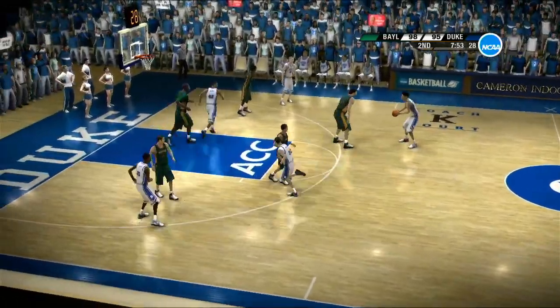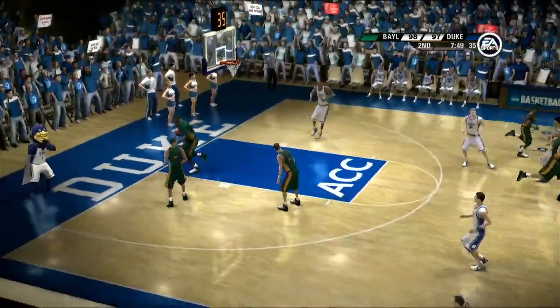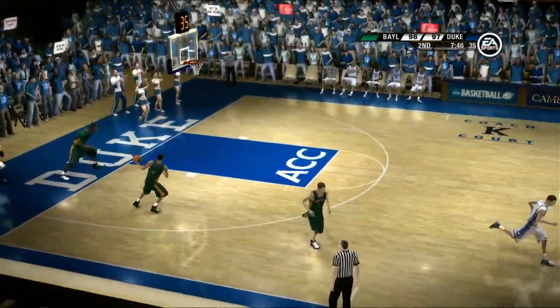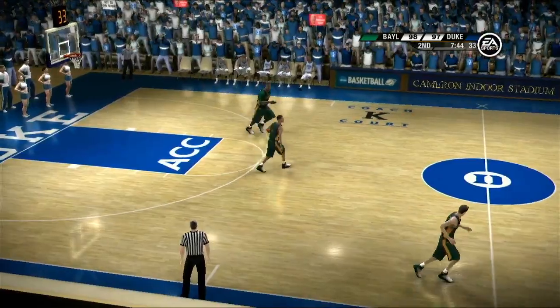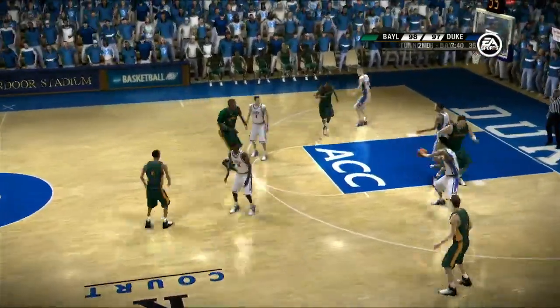Excellent spacing. That's so important to a good offensive set. It's even more important to have talented guards like they have. Yeah, that helps. Great defense.